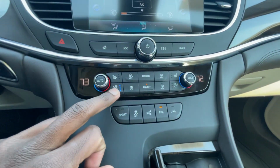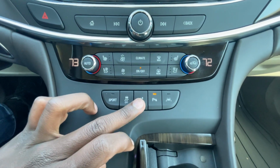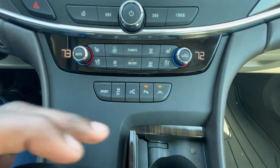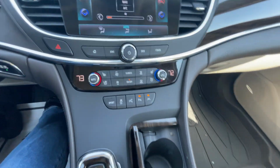But 3-stage heated cool front seats. And down here we do have the automatic parking assist, parking sensors, the lane departure, and then traction control, sport mode. You can toggle that there.